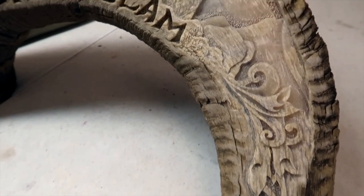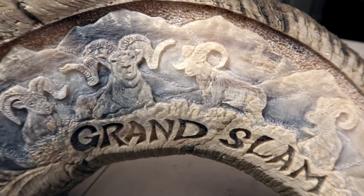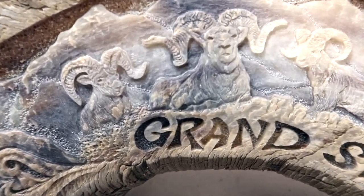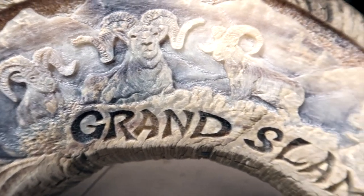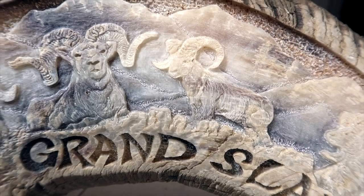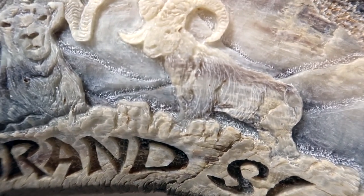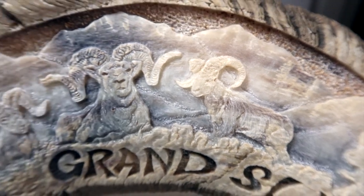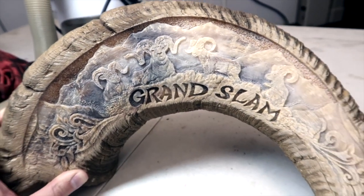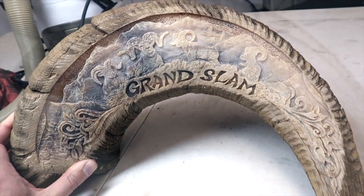Anyways, super excited with how it's coming along. It's looking great. And now it's time to figure out how to get the color on it, because I want that Dall sheep to kind of look white. And then if you've seen a Stone sheep, they've kind of got some color to them as well. But then again, I like that internal color of the horn, so I gotta figure out what I'm gonna do. But it looks pretty sweet, and I'm really happy with my result so far.